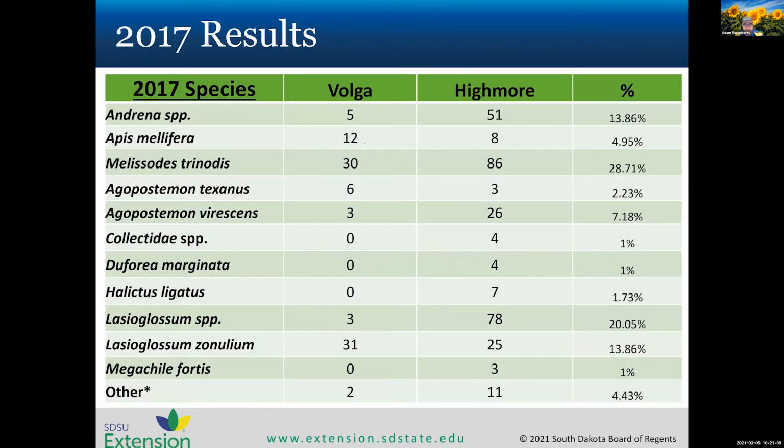For 2017, again, we saw that we had more of the specialist and the Andrena species at the central location in Highmore. We also had more of the Melissodes trinotis. This year we did capture more honeybees, but still a very low percentage of the total population. We also had some other species, like lazy wasp, another small species that can be a specialist and can feed on sunflowers, so they can sometimes seek sunflowers out.